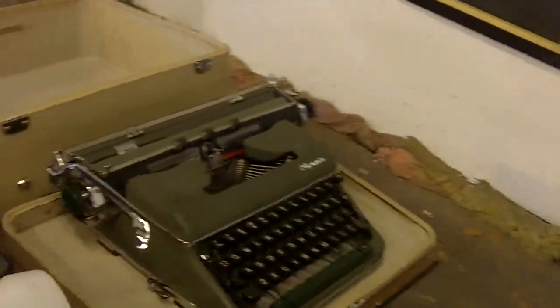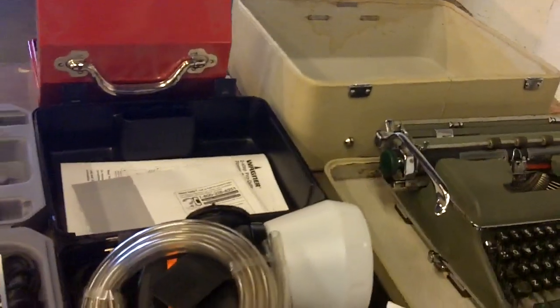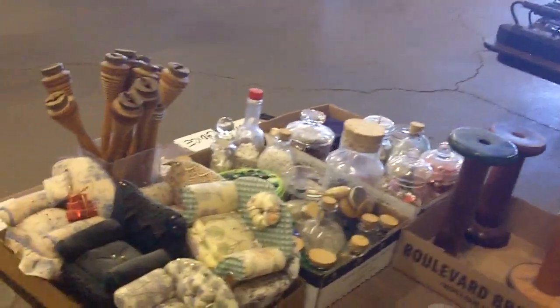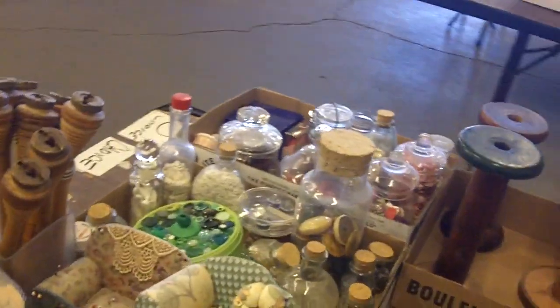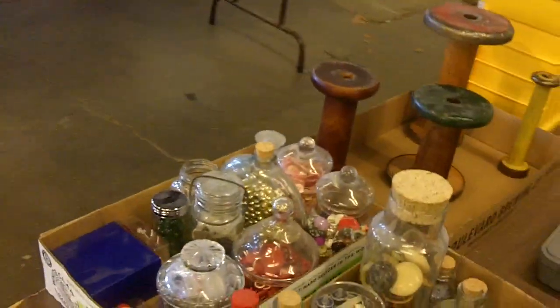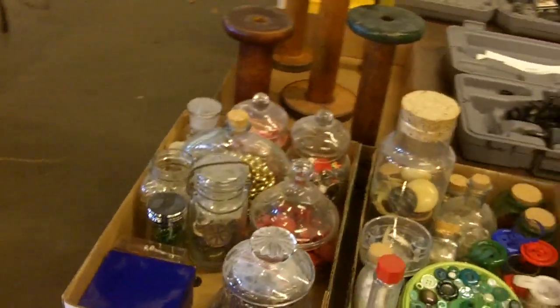Olympia typewriter. Super clean. Some more tools, Dremels, kind of craft boxes, more little miniature chair pin cushions, more little buttons. This lady was a crafting sewing machine.